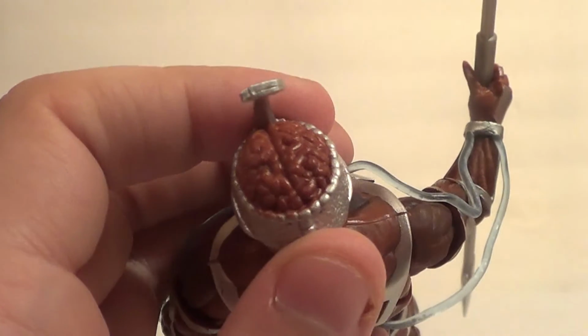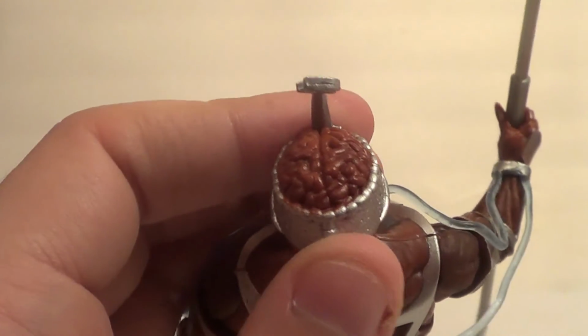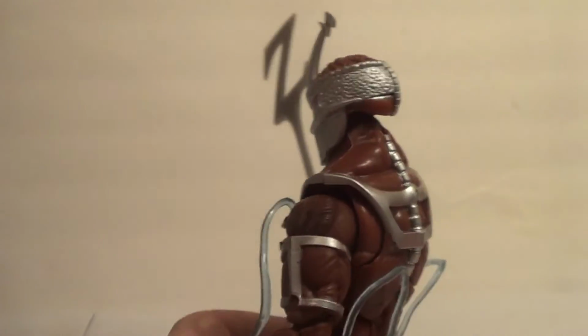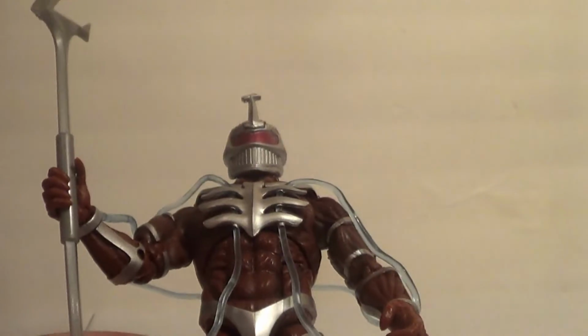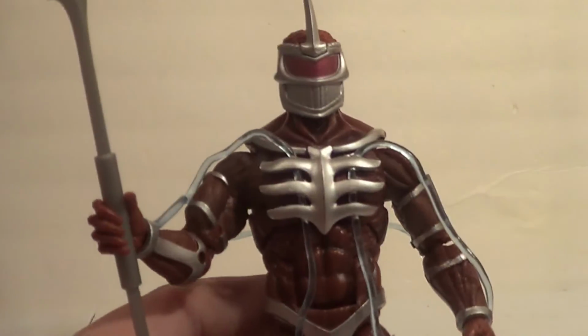I can't believe they got away with this whole character design for a kids show, to be completely honest. Because look at that brain. His skin is gone. It's all muscle, and it looks pretty frightening. So does the figure. It looks really nice. I love the metal. All the metal looks great.